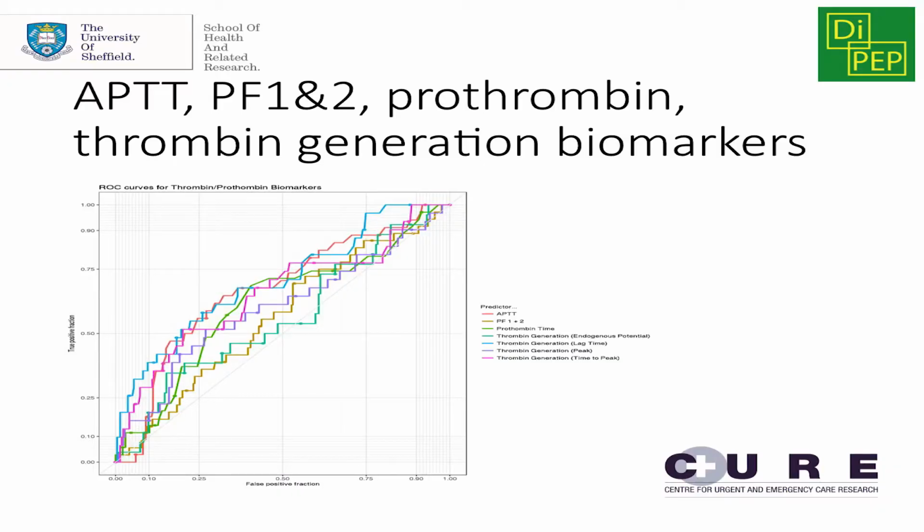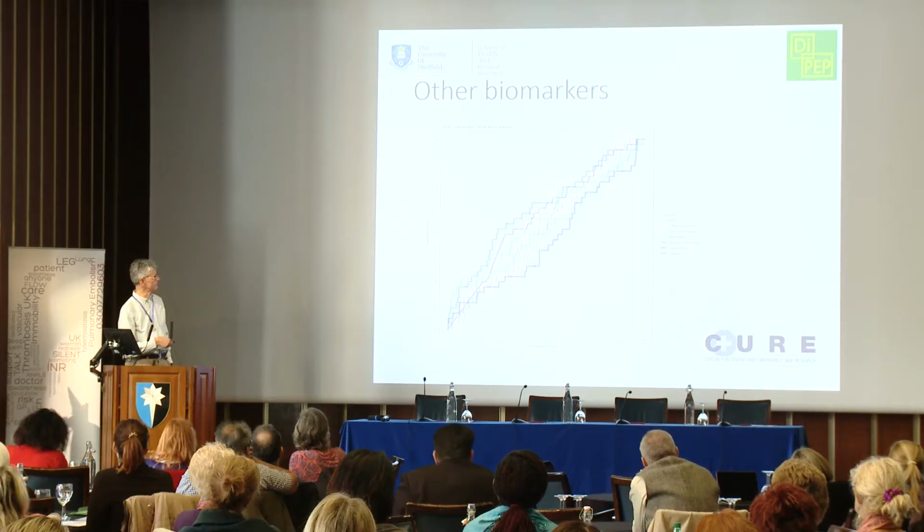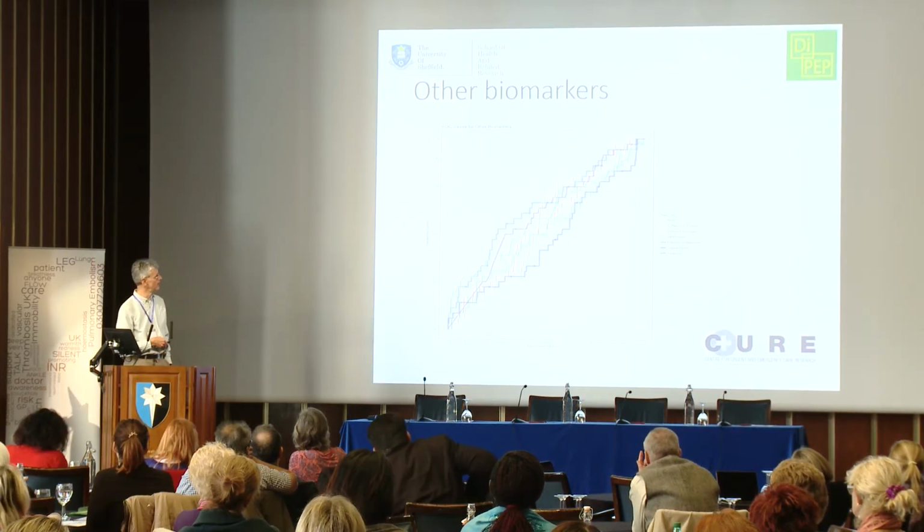These are a bunch of other biomarkers related to thrombin generation, prothrombin time, APTT, and again you can see they're really flat ROC curves, not very diagnostically useful, with maybe one or two edging up towards starting to be a bit diagnostically useful. And then more curves for other biomarkers: BNP, C-reactive protein, Clauss fibrinogen, MR-proANP, plasmin, antiplasmin, tissue factor, and troponin, all there. And these are getting towards being straight lines, being really diagnostically not useful at all.